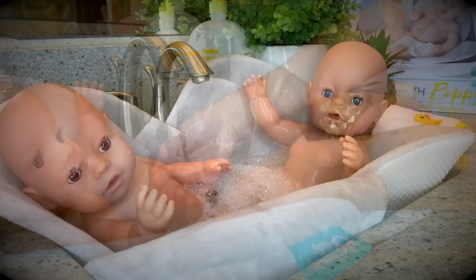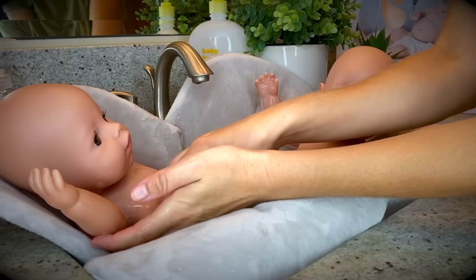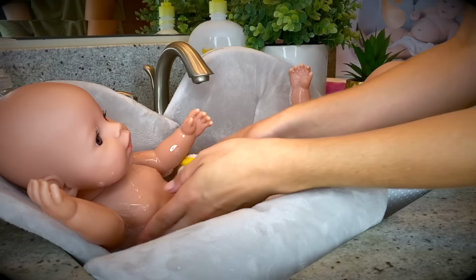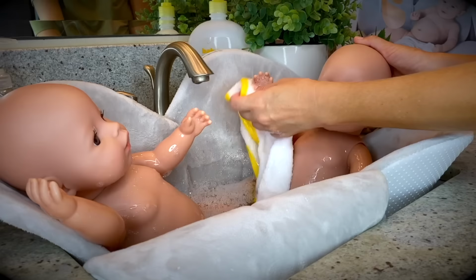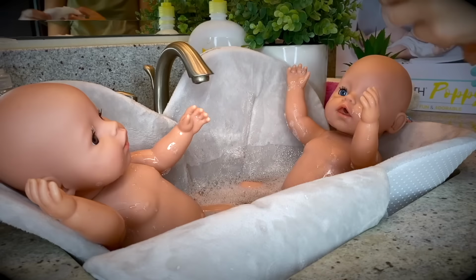Those bubbles. Let's go ahead and wash them. I think they really like it. Don't you, baby? I think baths really make babies calm down and make them feel good and comfy. How about you, baby Emma? Let's brush those sweet cheeks. In your hands. And your head, of course.